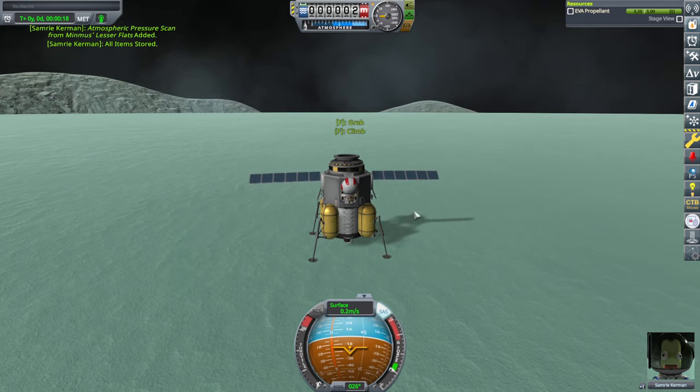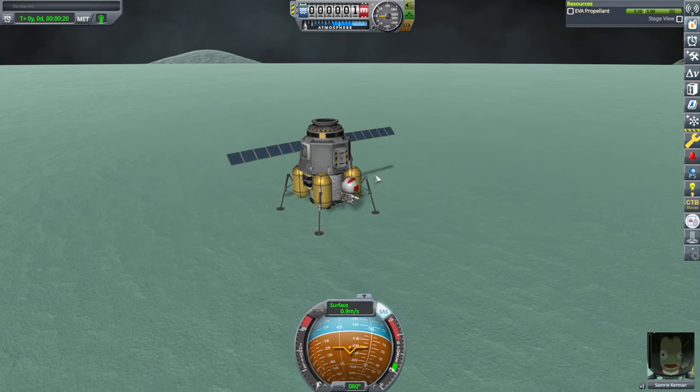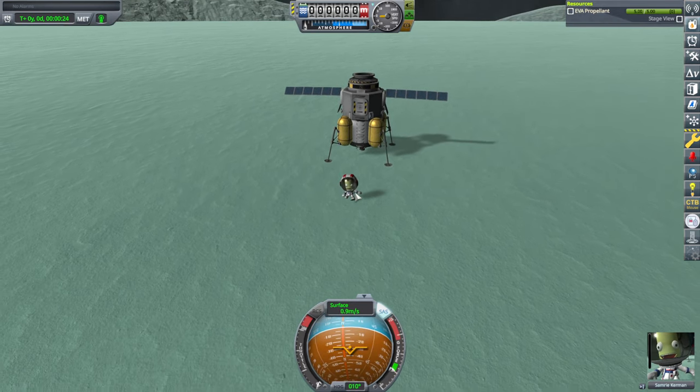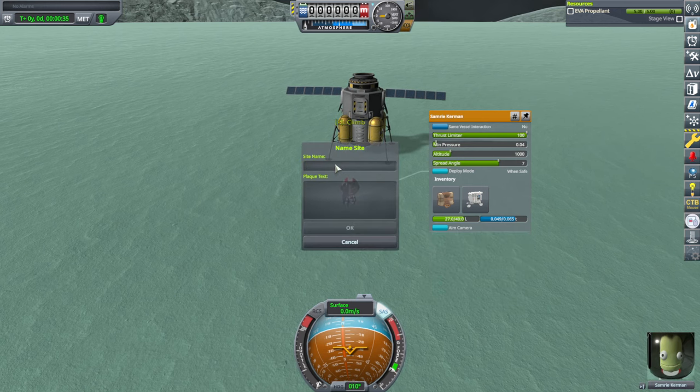Lesser flats. Well, that sounds like the other one next door is probably gonna also be a lesser flat. I'll put a flag in. I didn't do that for the moon landing yet though. Samri at the lesser flats. Not faults. Flats. First.